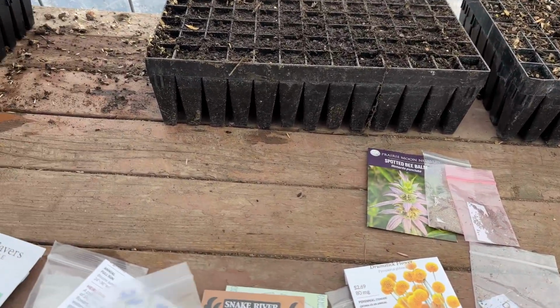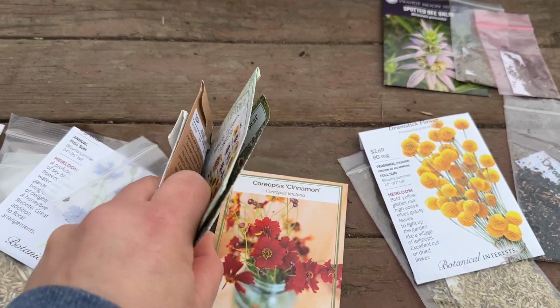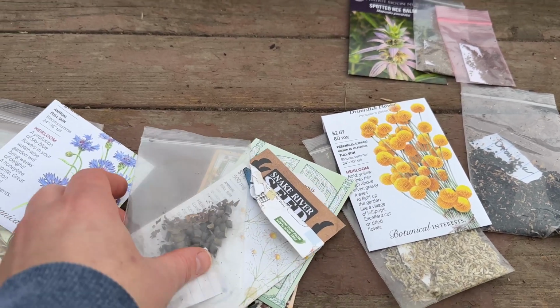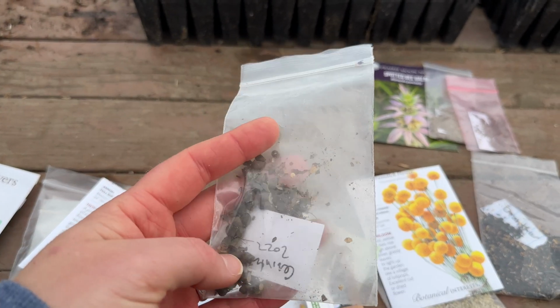So yeah, chamomile does really well. Coreopsis reseeds itself like crazy anyway, so this is just so I can plant it where I want it and know that I'm going to have these colors. Otherwise I can transplant it. And these are my last few sorrel seeds. I think this is Kiwi Blue, the original seed that I had.